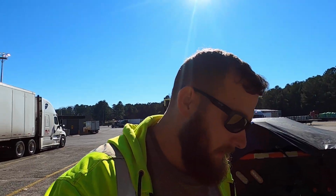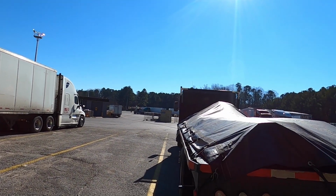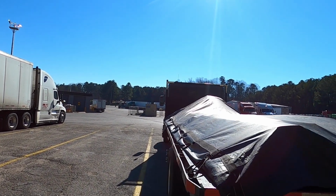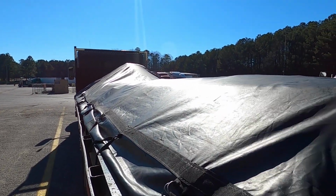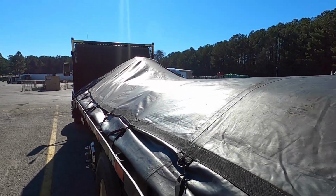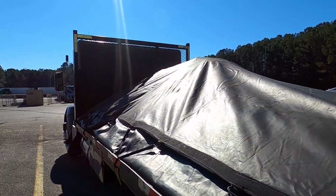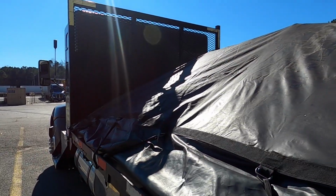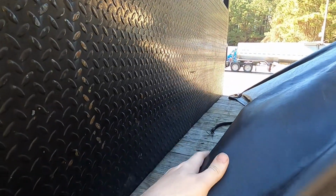Yeah, so anyways, as you saw this morning, we picked up some trailer parts. That is the finished tarp job. It's been a long time since I've actually had to cover the entire trailer, or entire truck. But there she is. There's a couple loose spots, but that's just with the way it is. This side's actually not that bad. Up here gets a little interesting.